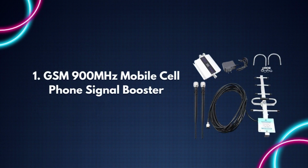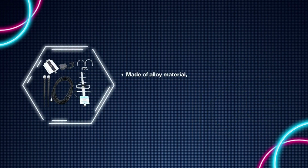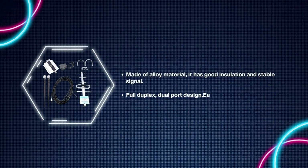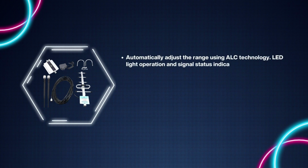Number 1. GSM 900 MHz Mobile Cell Phone Signal Booster. Made of alloy material, it is good insulation and stable signal. Full duplex, dual port design. Easy to install and operate. Automatically adjust the range using ALC technology, LED light operation and signal status indicator.